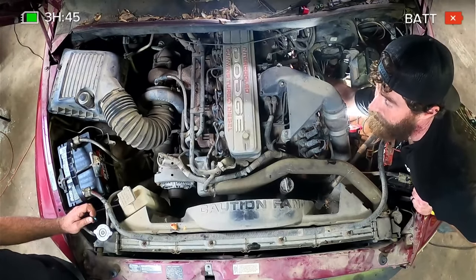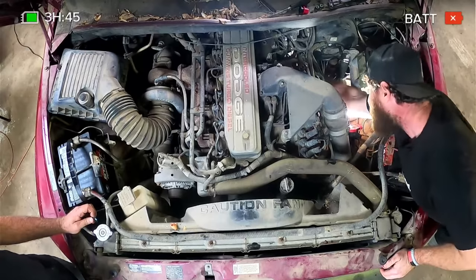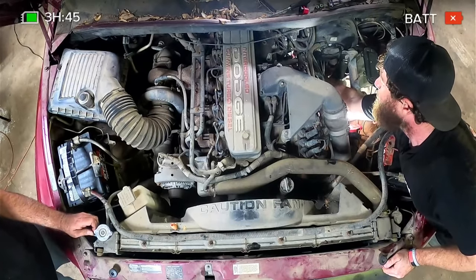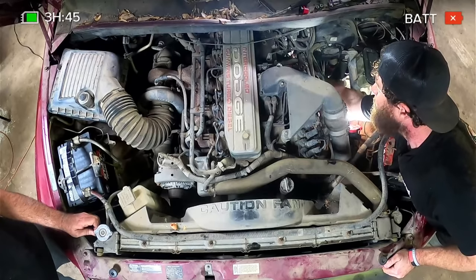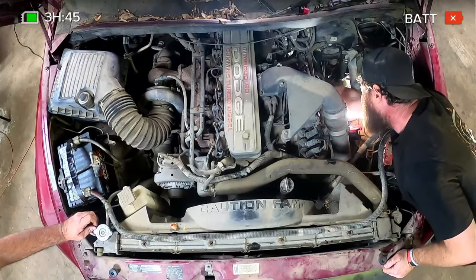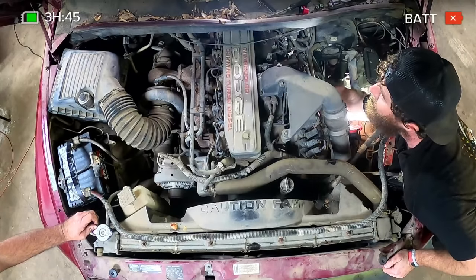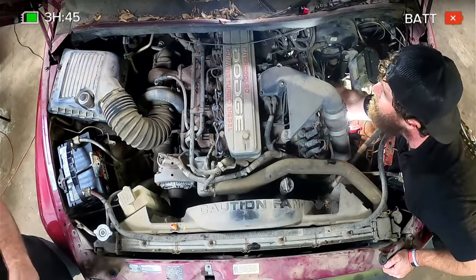Come off there. I know it doesn't look like I'm doing anything, just staring off into space, but I promise you guys I'm getting somewhere. We can't even say you're doing it behind the scenes, though. Just doing it behind the cover of the engine. We're going to have to get us some cameras that you put around your wrist.